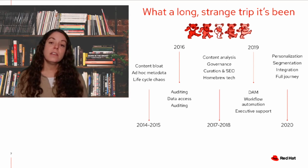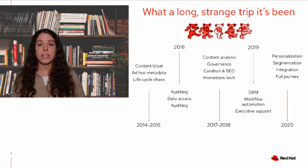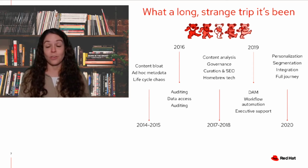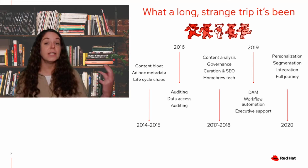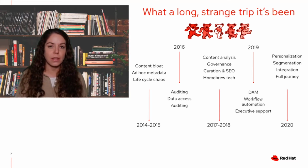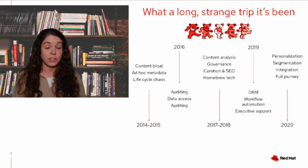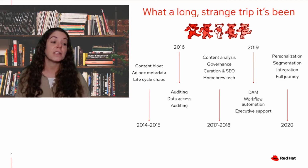And then in 2018 and 2019, we started to also branch out into some sort of homebrew technical solutions, so we could take these different sources of data and bring them together. We also started to do hacks and workarounds so that we could use our taxonomy to do some personalization and other interesting activities.